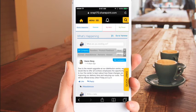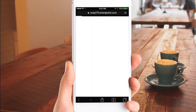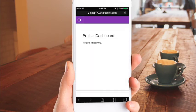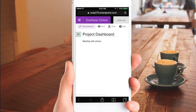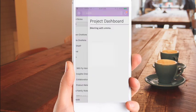Now, many of us, when we're in a meeting with someone, we have a whiteboard and we mock something up, and the first thing we do is take a picture with our mobile device. And Julian's done the same thing, and I'm going to show you an alternative to the way we normally would do it, which is emailing it to ourselves and then trying to figure out what to do with it. So Julian's going to bounce over to the My Work tab on his mobile device here. Go ahead and click on that. It's going to launch open into a new window, launch that OneNote, and he's going to edit that in OneNote, and it will launch the app on his mobile device.